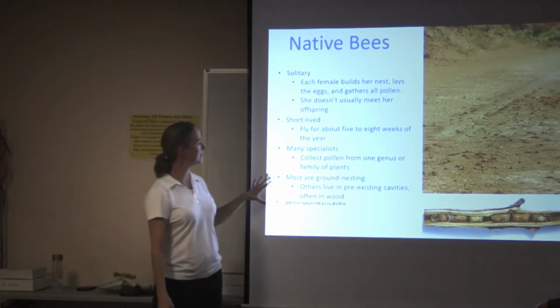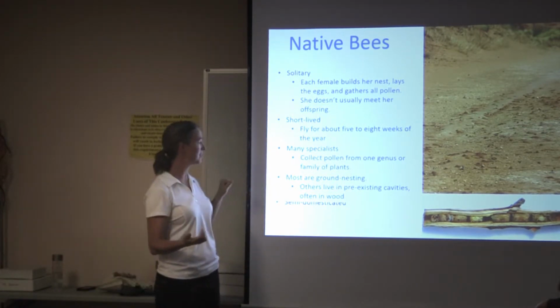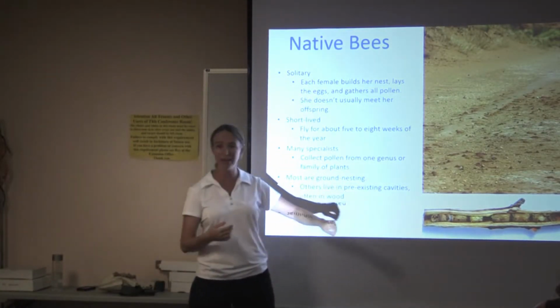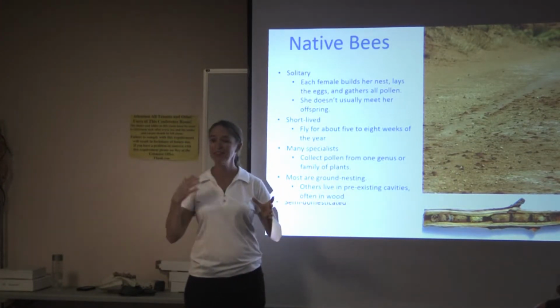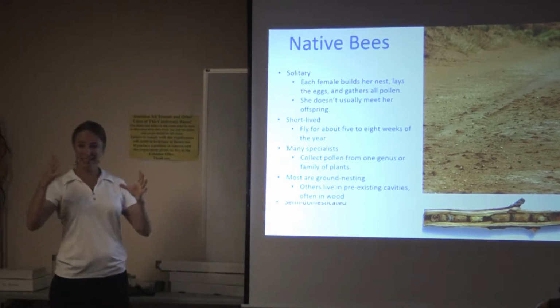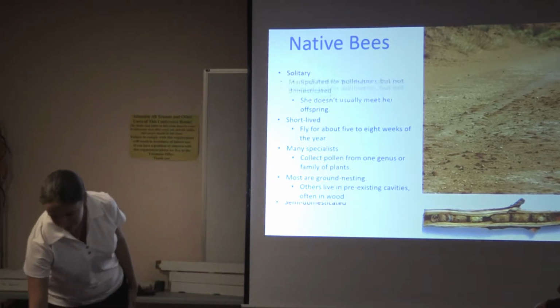So again, just to reemphasize, these guys are ground nesting. 70% of all bees in the U.S. nest in the ground. The ones that don't nest in pre-existing cavities or twigs, beetle burrows, snail shells, holes in adobe bricks, or little cracks between them, lots of places like that, but not in a hive in a box with little hexagonal cells. That's unique to the honeybee.